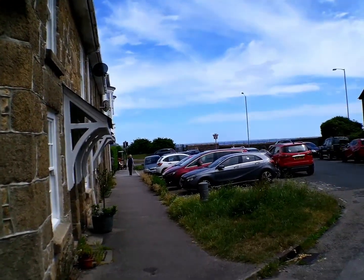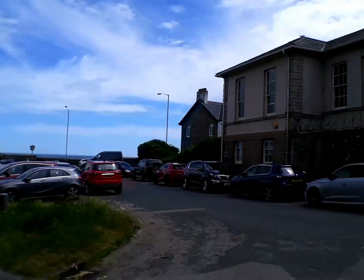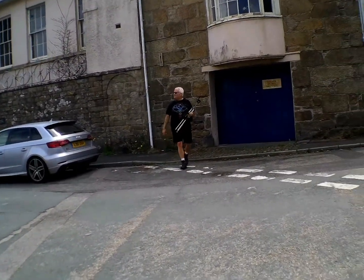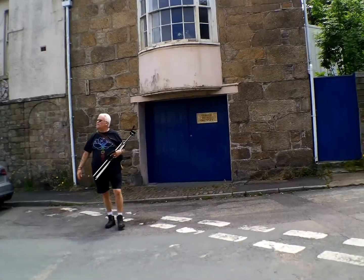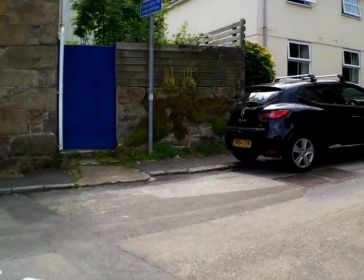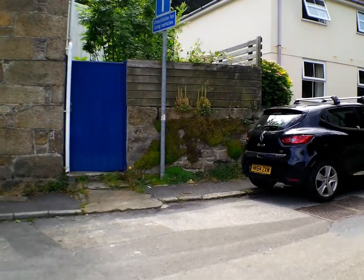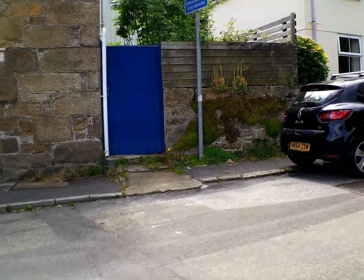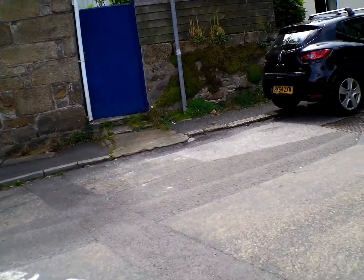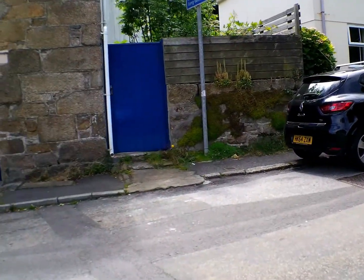There were other, which we forgot to mention, other houses and buildings right upon the beach area. You know, again, you have to imagine it before the road was built. Yeah, buildings on the seaward side of the road in the late 19th century. So before the A30 there was no barrier to the sea.